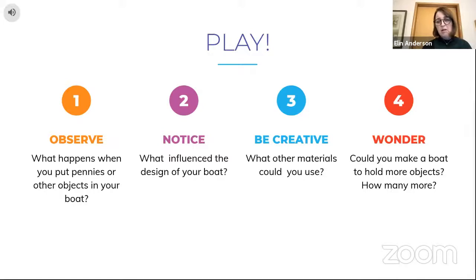And yes, you can add more foil to your design. The design can be different, or more foil with the same design. It's whatever you would like to explore. Be sure to come back.